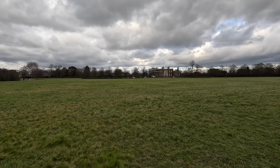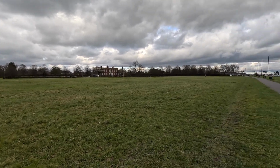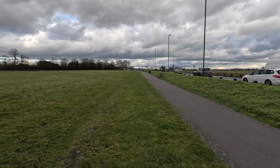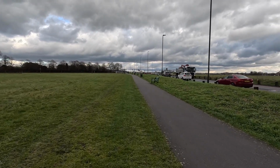Yeah. First beautiful house of the Pilgrim Way, or the Camino Inglés. We're on this nice exercise path, but we're walking on the grass just to give our feet a little bit of a rest.